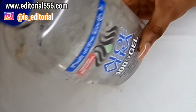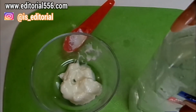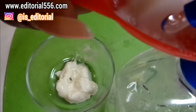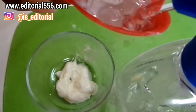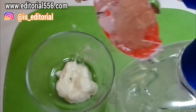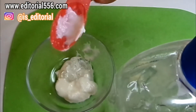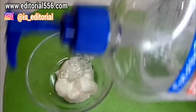So it will help to remove and eradicate wrinkles and fine lines. And also we're going to be putting in half a tablespoon of aloe vera gel. You can actually use the fresh aloe vera if you have it, but if you don't have it, you can use the processed 100% aloe vera.